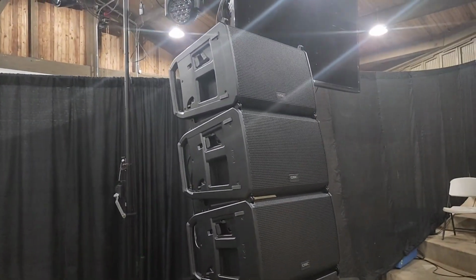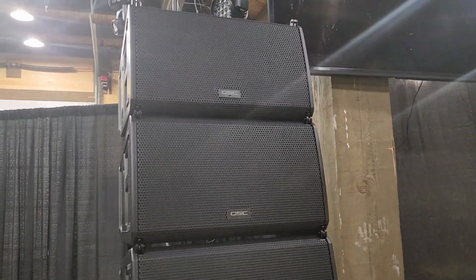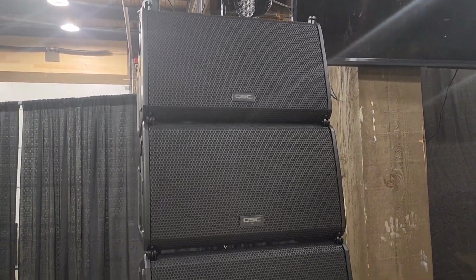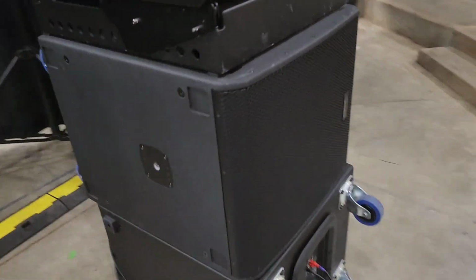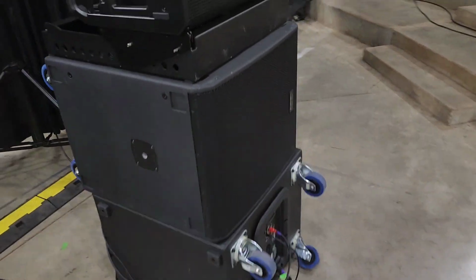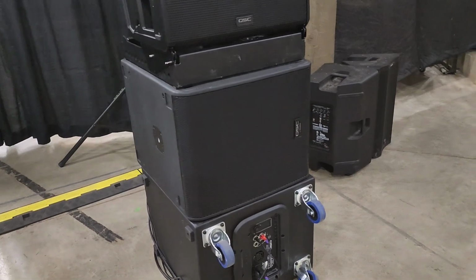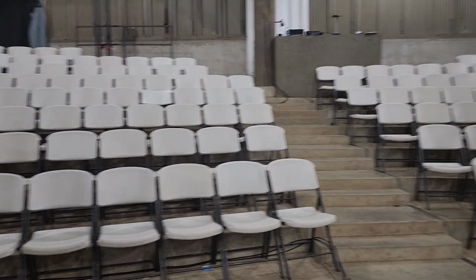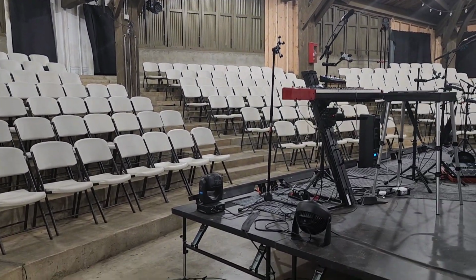These speakers are the QSC L Series line arrays. So that's the LA112 up top and the LS118. They are in a cardioid array setup. The cardioid setup here is really important in this space because it focuses all of that low-end energy out to the audience and prevents it from washing back onto the stage or washing back behind the stage.